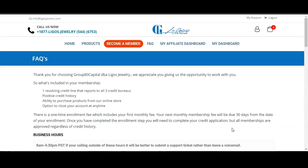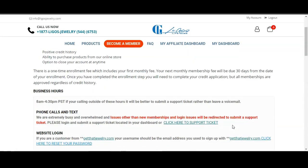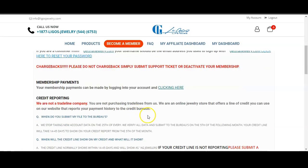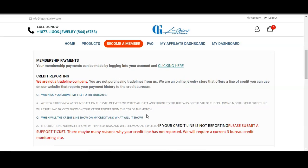Lygos Jewelry has a monthly membership fee, and they will report up to $12,500 to all 3 credit bureaus. So this specific company is not a trade line company. What they're doing is reporting the monthly payments that you're making for their membership to the credit bureaus. They submit the files to the credit bureaus once every month. They say that they stop taking new account data on the 25th of every month. They verify all data and submit to the credit bureaus on the 5th of the month. So your credit line will take 14 to 45 days to show on your credit report from the 5th of the month.